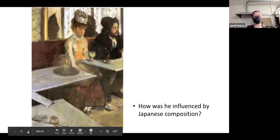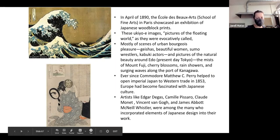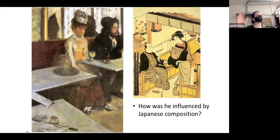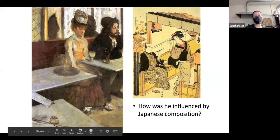So they started to use patterning, right? So if I go back to here, notice how in her kimono there's a sense of patterning. So in this big gap, you see that patterning on the wallpaper. Right, you see the interesting angle, the kind of point of view of looking from above, sort of an oblique view. That was something that we saw in a lot of these prints from Japan.